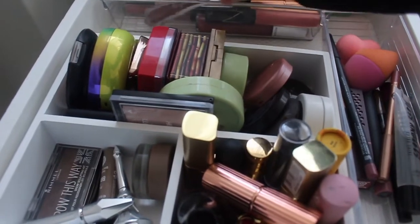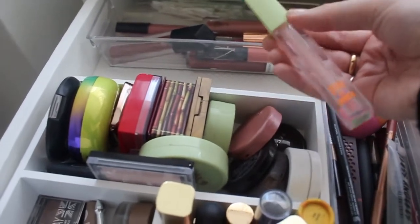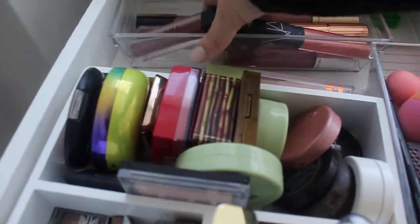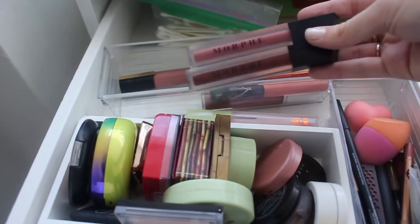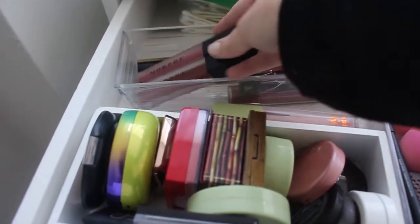But some of my favorite fall lips are, well, this Pixie lip plumper is really, really good. So far, it's my favorite lip plumper that I've tried. So that's one of my favorites. But my 2 favorite lips that I like to switch to around the fall time are these Morphe ones in the shade Nibble and Suspect. They're really, really good.